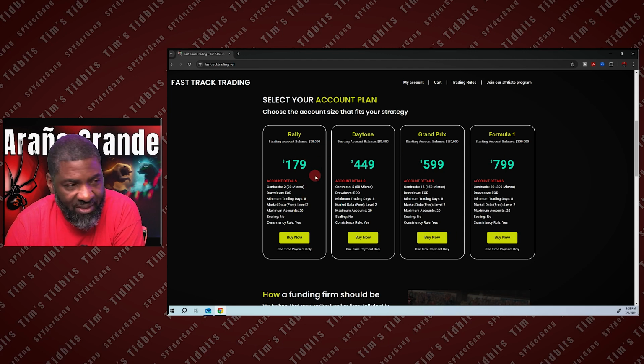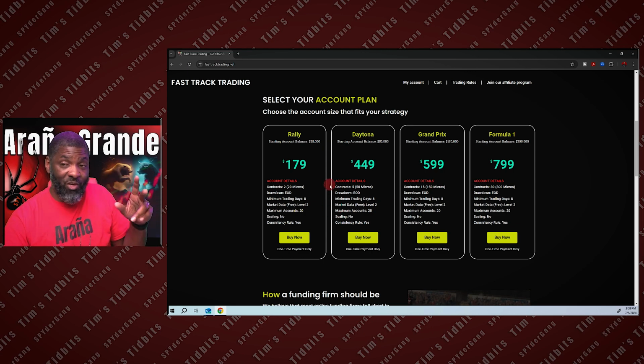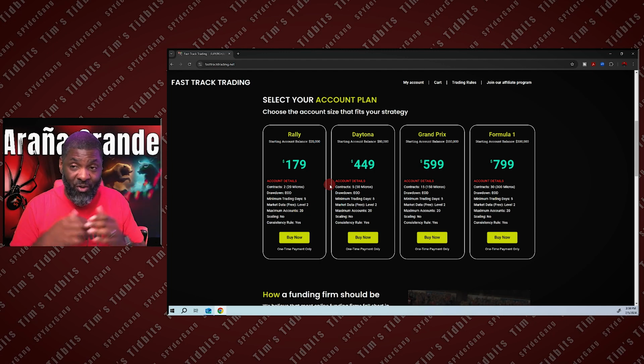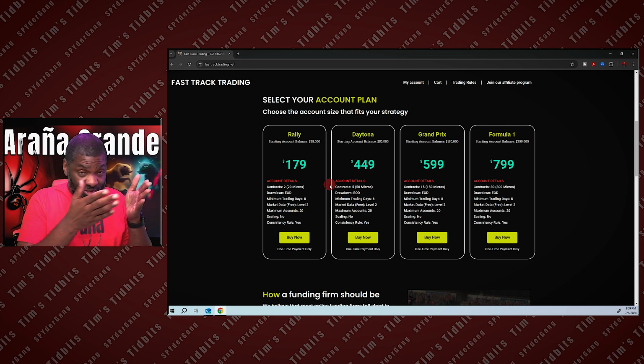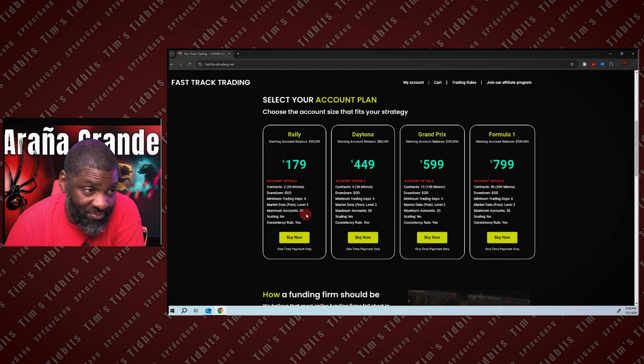If you're looking at this and saying like, man, that's expensive, you're just paying to go into a funded account. You don't have to pay the eval fee, and then once you pass the eval, pay the assignment fee. You're pretty much just paying the assignment fee and then starting to trade. That's my take on it.